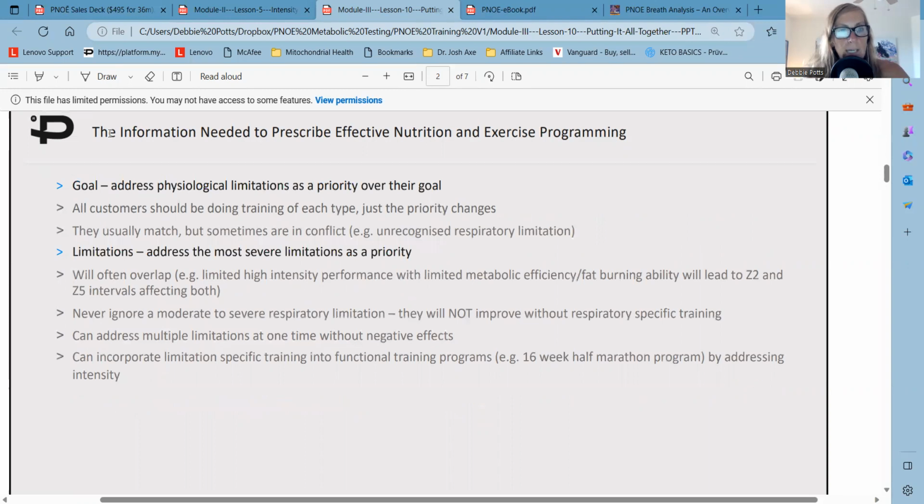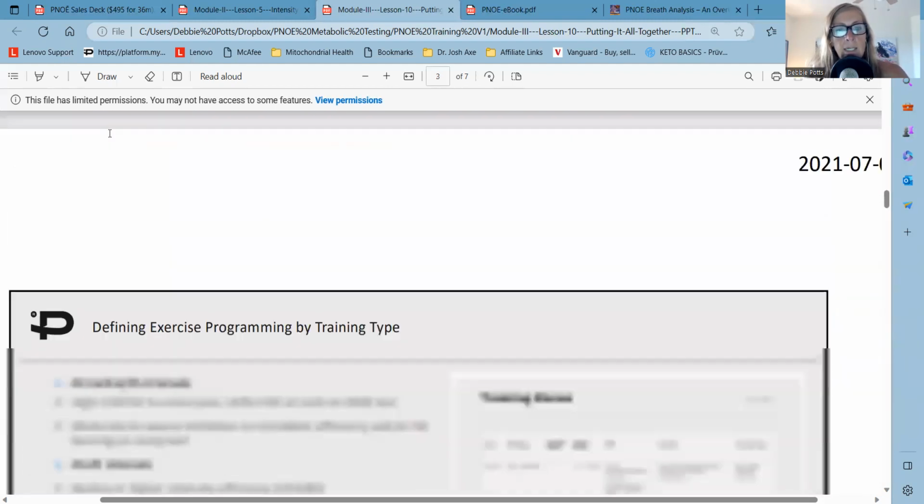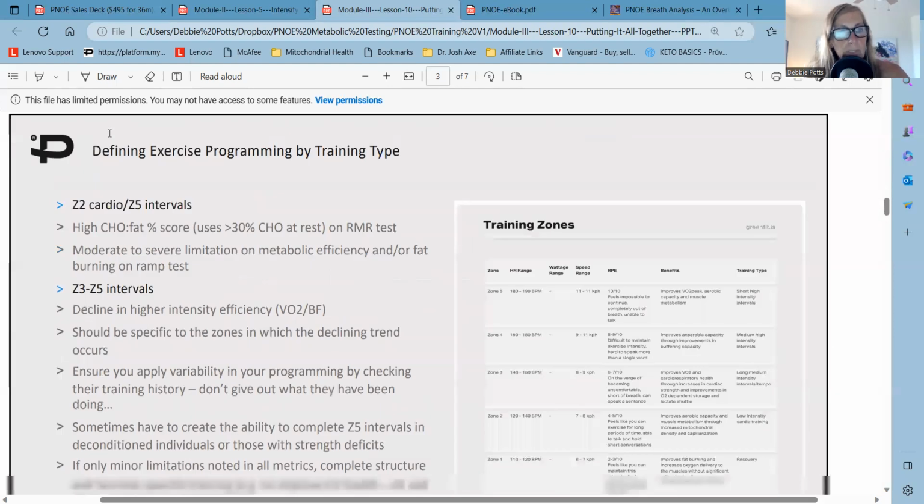And then we'll look at what your goals are and what limitations we identified in the test. Focus on those first, and then work on that structural improvement, knowing that we might need more zone 2 and zone 5 interval training, and do it properly. So zone 5, get there, hold that heart rate, hold that intensity 10 to 30 seconds, and then get all the way down to zone 1 before you do it again. So that's what's cool about doing this.